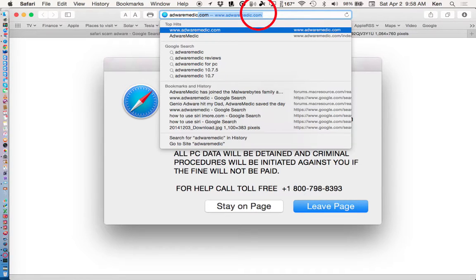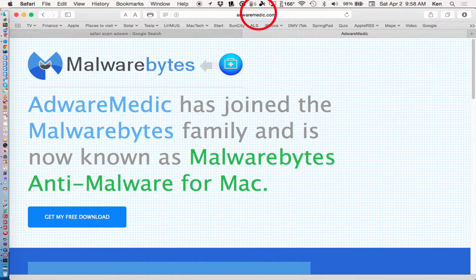It's no longer adwaremedic.com. That's no longer the name of it, but it's the only one I can remember. Because if I go there, it's really malwarebytes.com. And you just click here and get the free download.